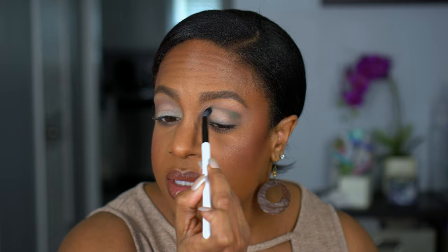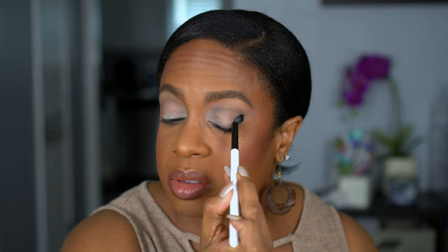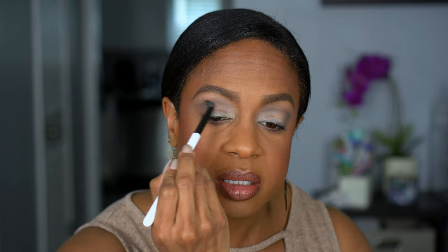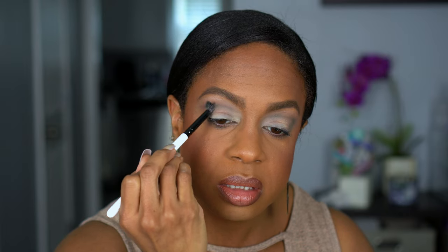And we're gonna start with that and blend that out a little bit, and then go to the blue, and then go to our multi-chrome shade. And I'm going to really, really do my best to try to make this pop because I want this to be glorious. So I'm just gonna keep building this up and blending outwards.